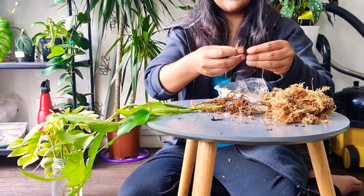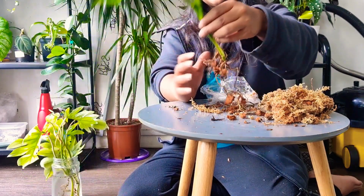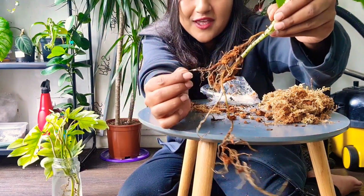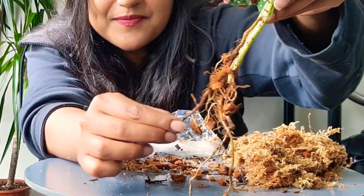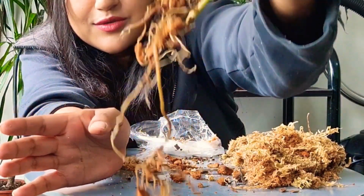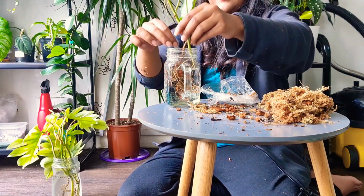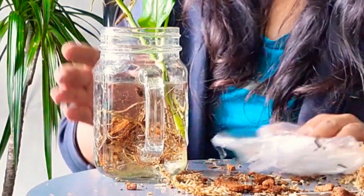The roots are covered in, this looks like coconut coir. It's in the coconut skin. These roots are far more established, far more healthy. I think there's slight root rot going on there. Little bit, just pull that off. But other than that, this plant, the roots on here are really, really established. Put it in there. Give it a good drink. There.